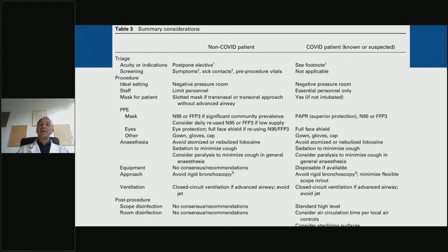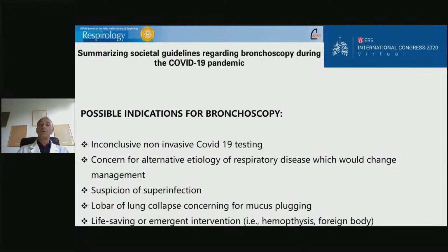My last slide regards the possible indications of bronchoscopy, which are as follows. Inconclusive non-invasive COVID testing in patients, which is considered key to get to a final diagnosis of COVID-19 infection owing to the gravity of the disease. The concern for an alternative etiology of respiratory disease, which would completely change the management of the patient. The suspicion of a superinfection. The presence of a lobar or lung collapse concerning for mucus plugging. And obviously, life-saving procedures or emergency interventions such as those performed in the setting of massive hemoptysis or foreign body inhalation.